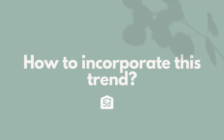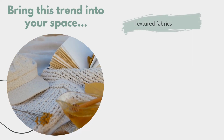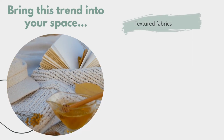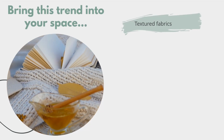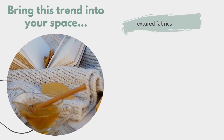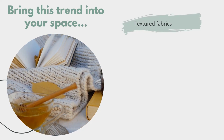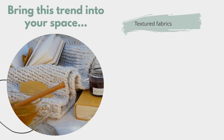Right, so how do we incorporate this into our spaces? Let's start off with touch. You want to start off by thinking about fabrics. What fabrics have we brought into the space and how do they feel to the touch? Fabrics that you might want to consider bringing in are furs, that could be fake furs, soft silks, natural linens, any textured fabric on cushions, couches, occasional chairs that you think has a nice sensation to it, something that creates a homely or welcoming environment.